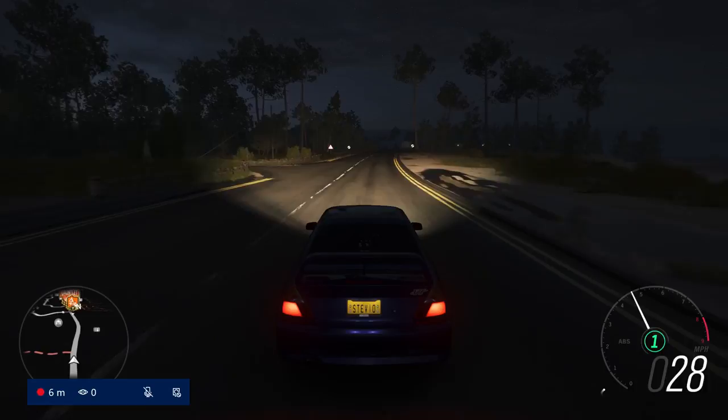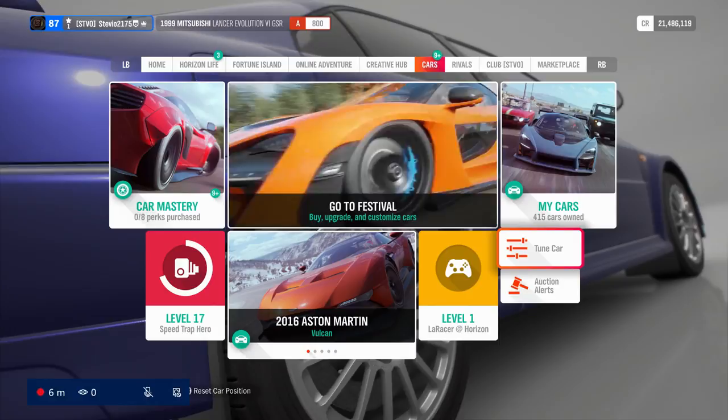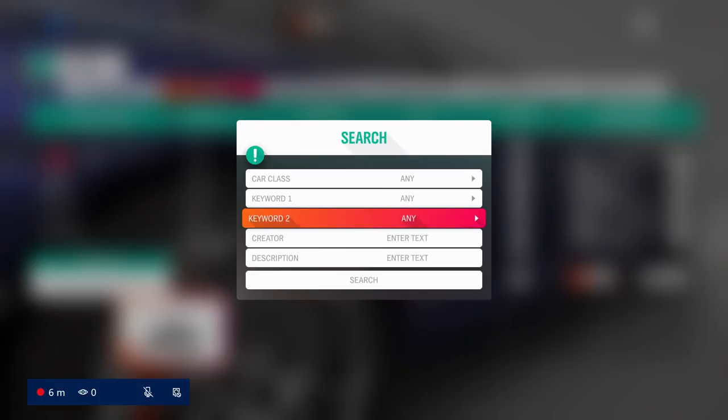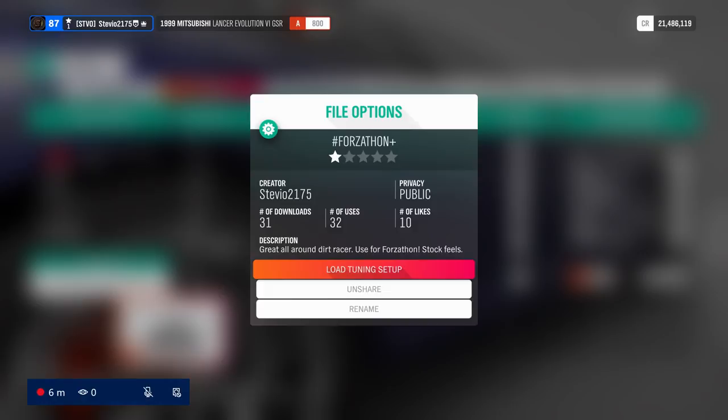So we took a look at the Forzathon shop, I guess real quick, just for anyone who is unaware. When you go to your cars, get in the 99 Evo tune car, and you're going to want to look for load setup. And at the bottom, you can search. And you just want to type in creator Stevio2175. I'm pretty sure everybody by now knows my gamer tag is the same as my YouTube. If you're new here, now you know. And I just reposted this today, because apparently the first time I posted it a few days ago, something happened. It glitched and it just wasn't able to be used. So there it is again. It is now live for anyone that was having issues.